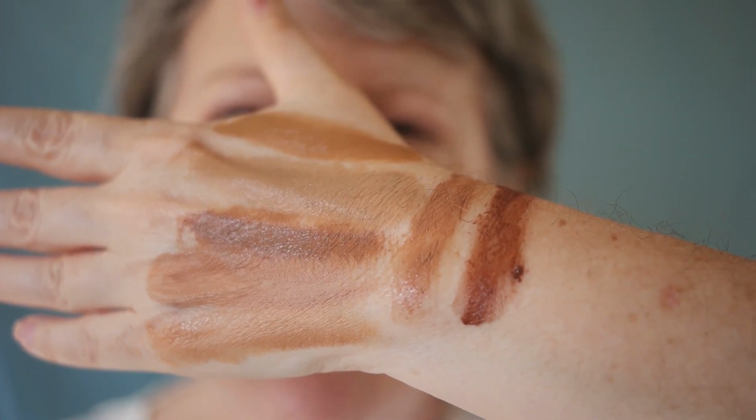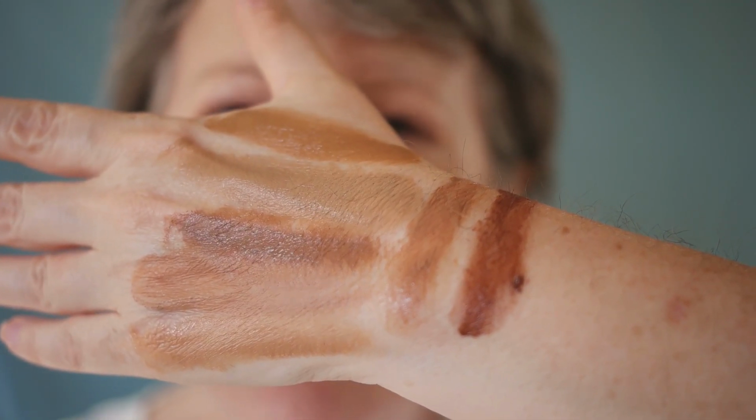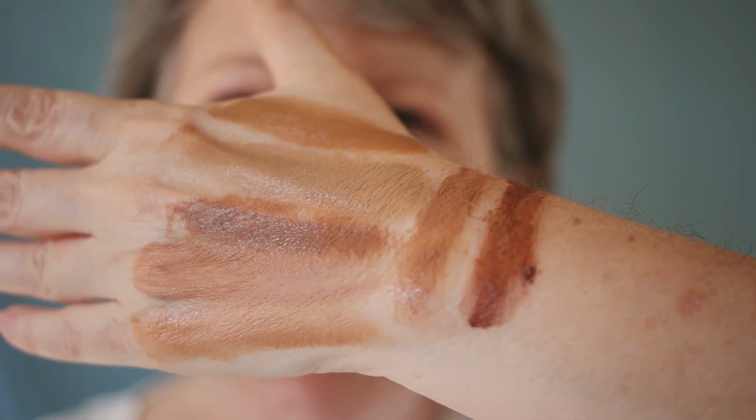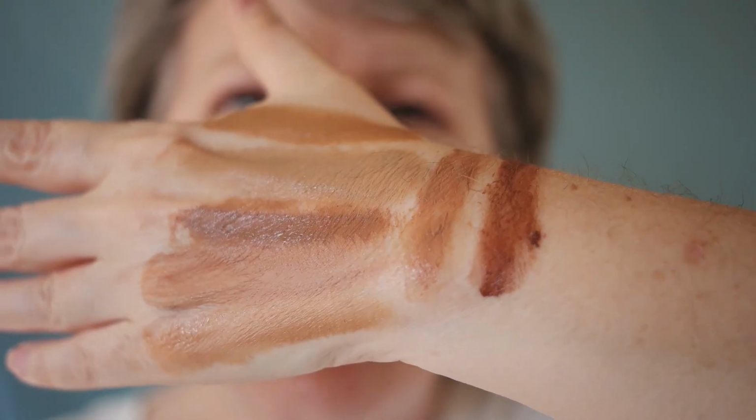So I think I've always thought that both of those have a kind of golden color to them. And the other one, the medium color in the new Jones Road, looks a little bit more like the Westman Atelier in Truffle, I think. So in trying on a lot of different bronzers over time, especially powder bronzers, my feeling is that I don't necessarily do all that well with golden colors. I tend to do well either with peach or, if I use it really sparingly, with a little bit of a reddish color.